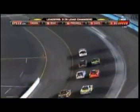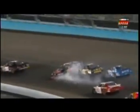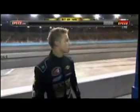Bob Dillner. Dylan Kwasniewski involved in that big wreck. What happened from your perspective in that accident? The 21 got into the 61 on the outside, and he was kind of all over the place. I guess it's racing, but I think his spotter should have cleared him. I was significantly on the inside, and he just came down, and fortunately we got together, and can't do anything about it. Unfortunately, sour grapes here, but I tell you what, this kid is pretty good.